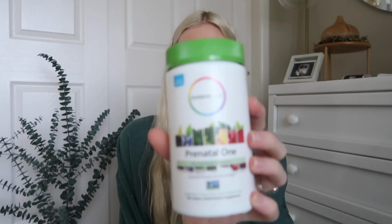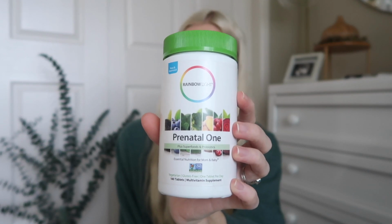But the prenatal vitamin that I take is the Rainbow Light one, and I really like this one. It is a pretty hefty pill, so just know that for the warning. But I've never had a problem taking pills, so it wasn't really a big deal for me. I really like this one because it has superfoods and probiotics in it, so it's got all of your vitamins you could possibly imagine, plus a superfood blend that has spirulina, beets, broccoli, kale, spinach, blackberry, blueberry, carrot, and cranberry. And then also has a digestive support blend, so it's got ginger and stuff in it, which helps it go down smoother when you do have morning sickness.